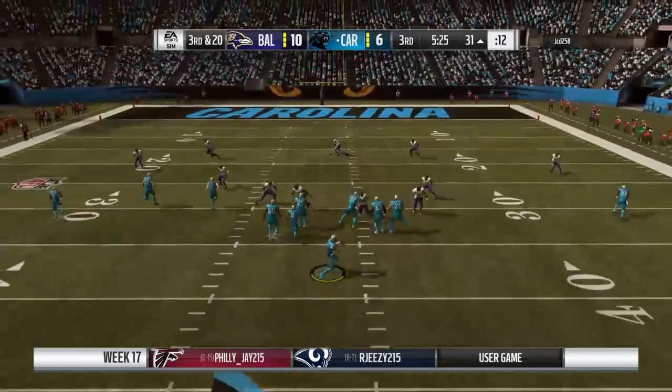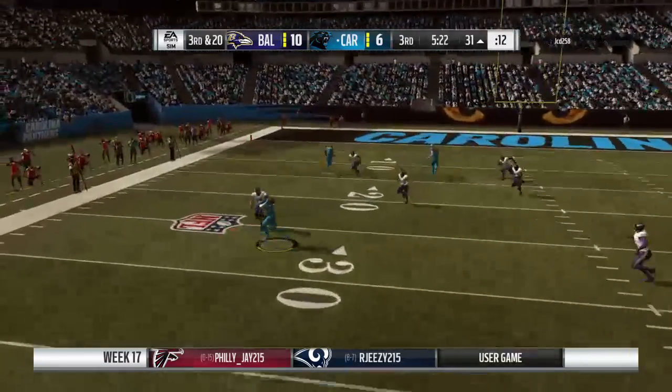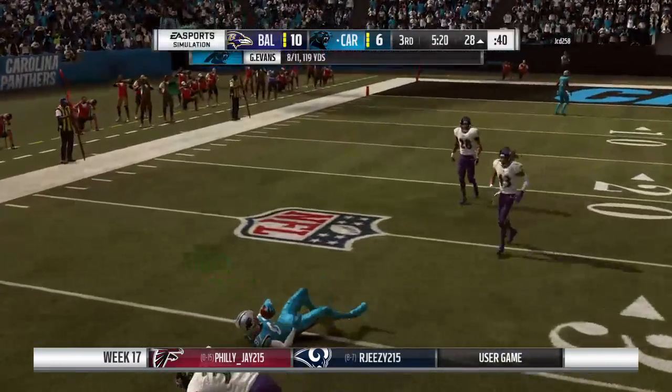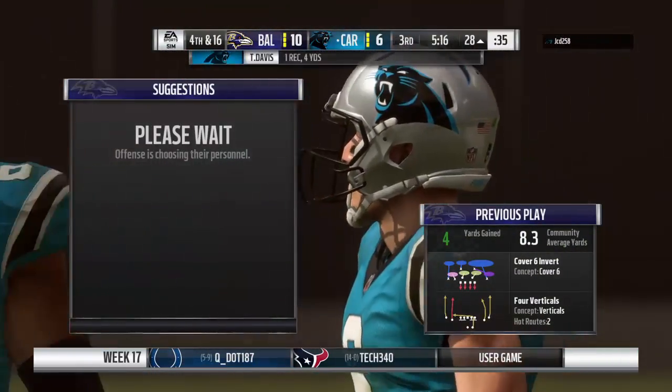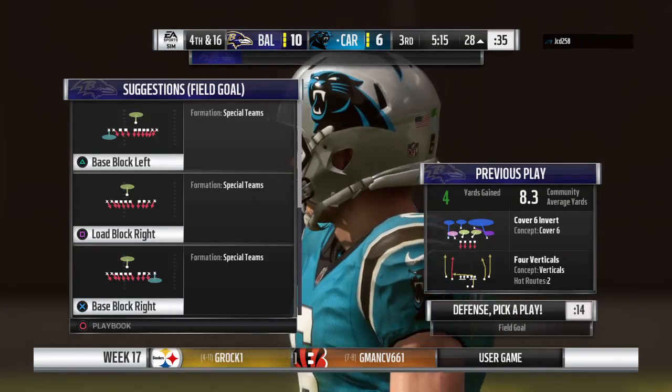Operating from the gun. Evans. And Davis with it left side. And he'll go down at the 28. They get only 4 that time as that leads us to a fourth down.